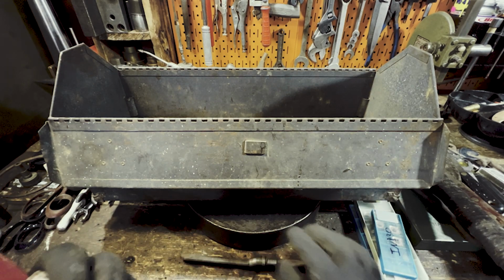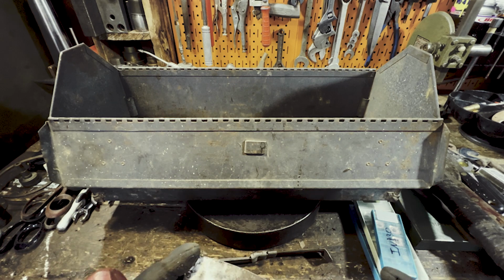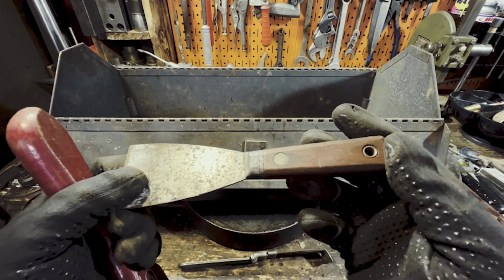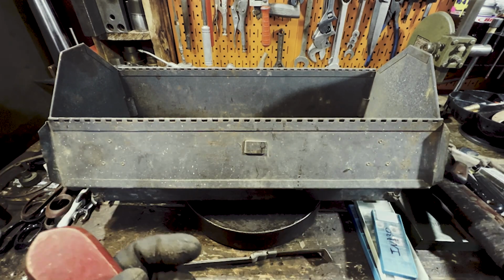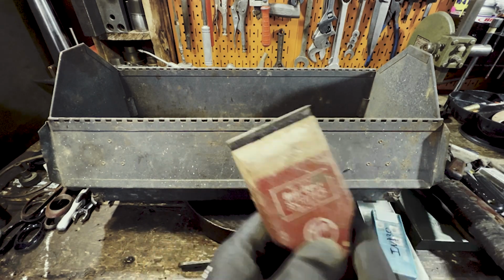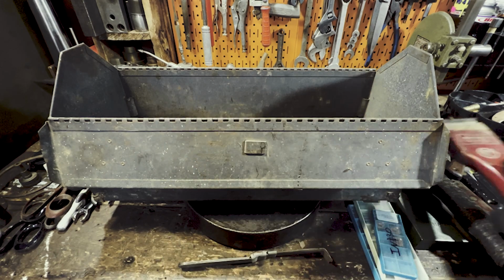Actually, disposable is a bad word. Ubiquitous. They're all over the place. They're really common. They're not expensive, but they're very useful when you need one. I always like it when they have the brass pin and rivet. Oh, this was a Red Devil scraper, long, wide one. I actually have replacement blades for these somewhere that were new in box. So it's a good thing to have when scraping paint and glue.